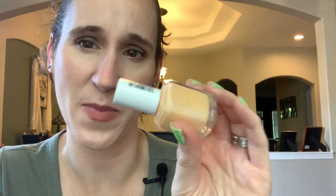I didn't know what I was going to get, but several people talked about how this was one of their very favorite Essies, and it was their favorite from whatever collection this came out in. Got Nails, I believe, is her channel name. I watch her YouTube videos and also on Instagram, and she talked about how this was her favorite. So I got it, and as soon as I pulled out the box, I knew it was going to be too peachy for me.